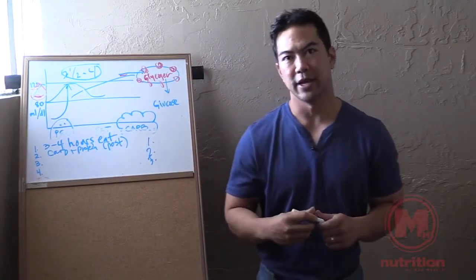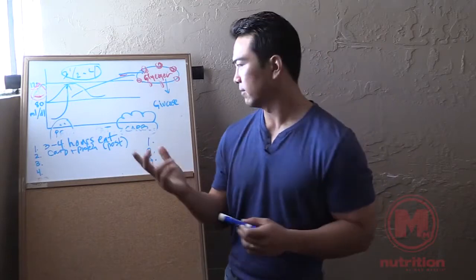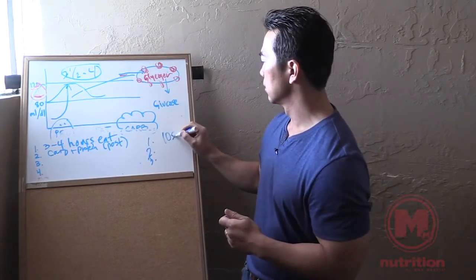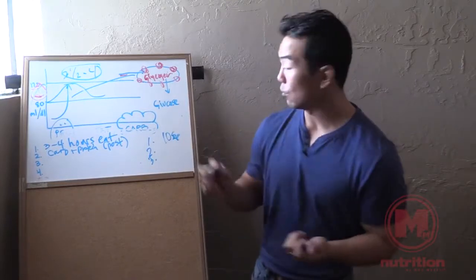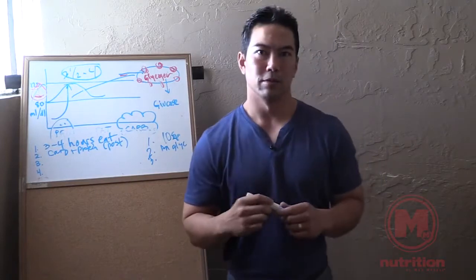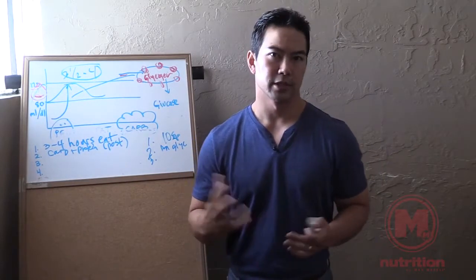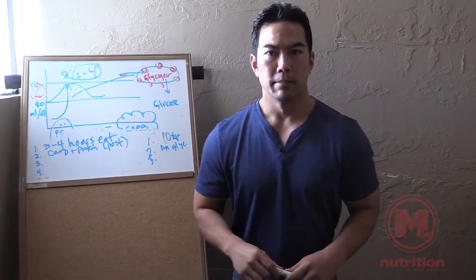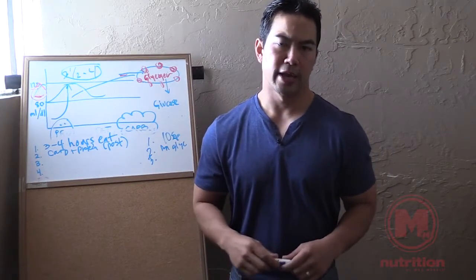So when we look at energy, there are three types of energy. We have the ATP phosphatidylcreatine energy system, which lasts about 10 seconds. Then you have anaerobic glycolysis, which is burning sugar without any oxygen, which can last anywhere from 30 seconds to a minute at the most, maybe depending on how well-trained an athlete you are.